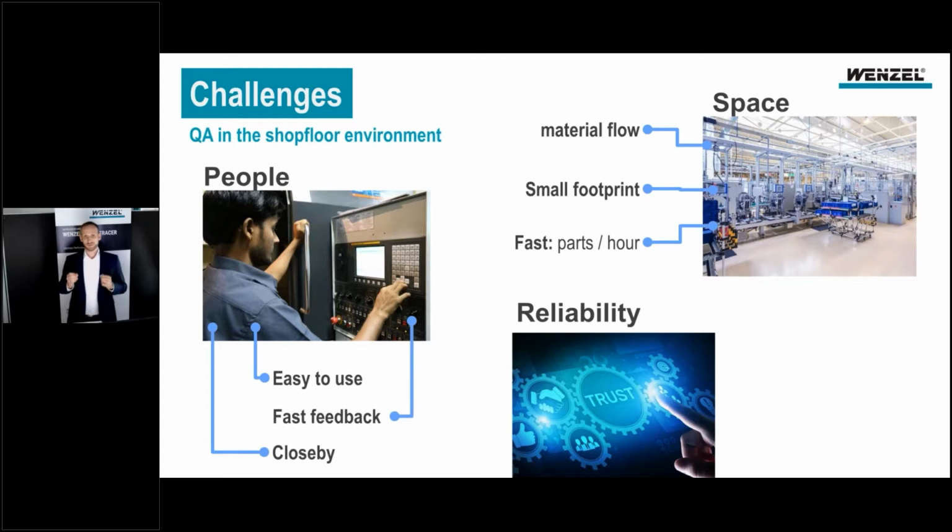And we have to be really fast. I mean, the scale we're talking about now is we have to have the same number of parts per hour as the production machine. And that's particularly challenging. And this is something I want to address here too.